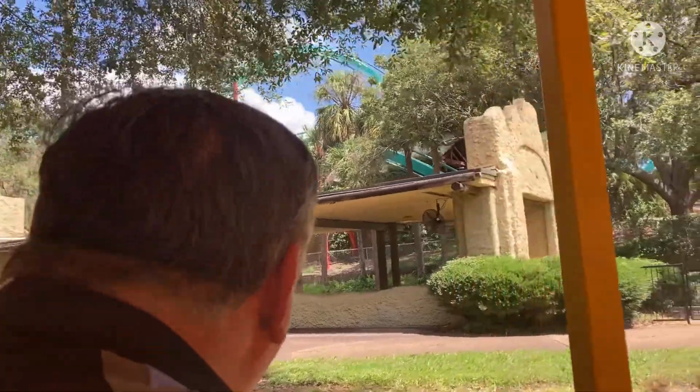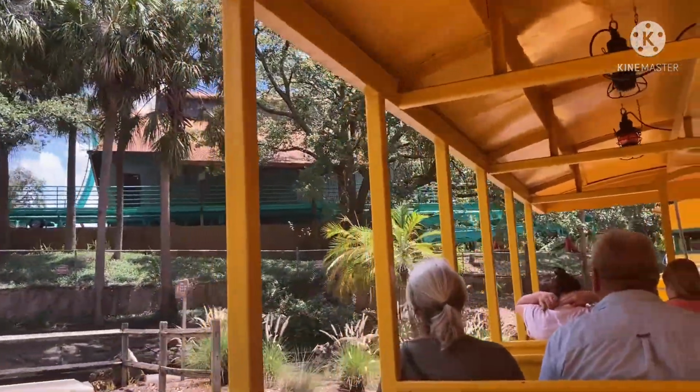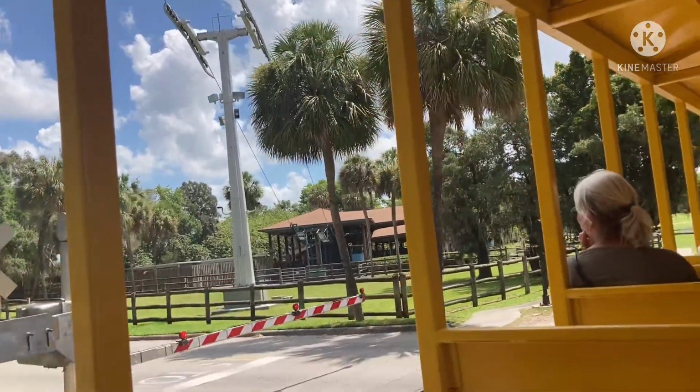And Dragonfire Grill, one of our three main restaurants here at Busch Gardens. And once again, remain seated.